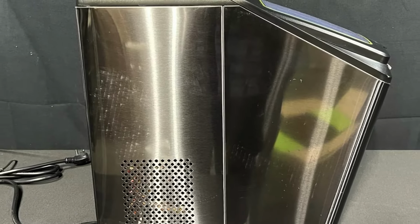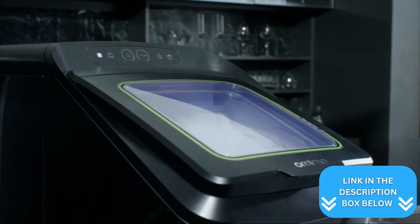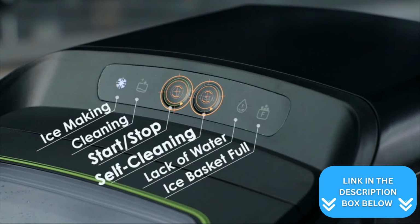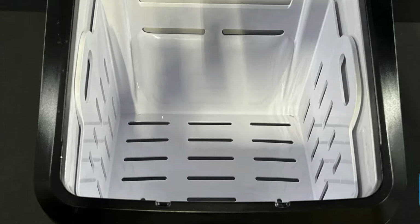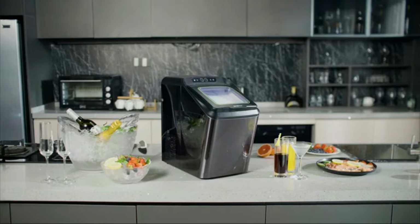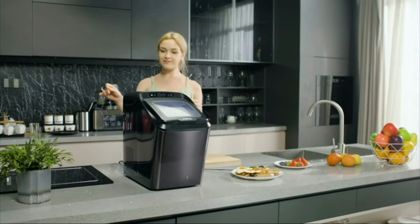Plus, some users have mentioned issues with the unit struggling to keep ice frozen from time to time, which might be a concern if you need to store ice for a long period. Despite these drawbacks, if you're looking for a good Nugget ice maker that's straightforward to use and provides plenty of ice, the Oraimo Nugget ice maker is a solid option.